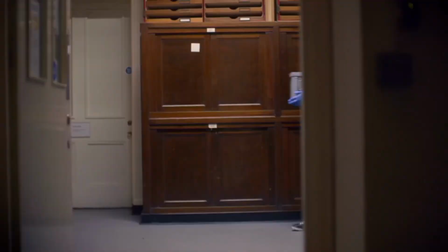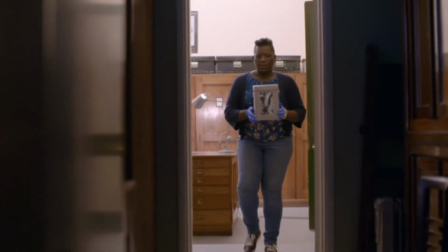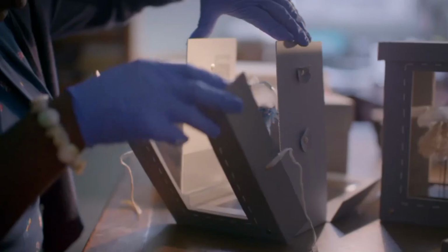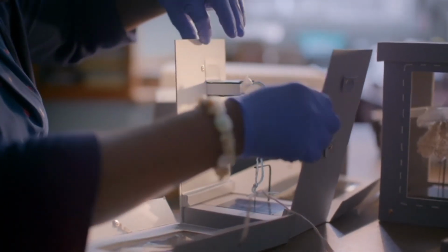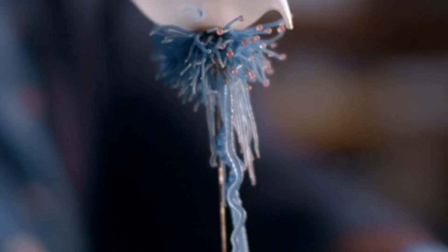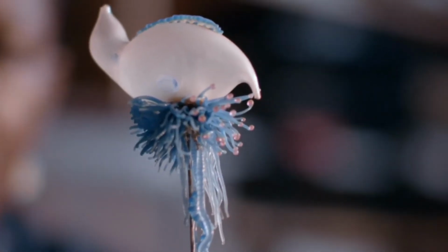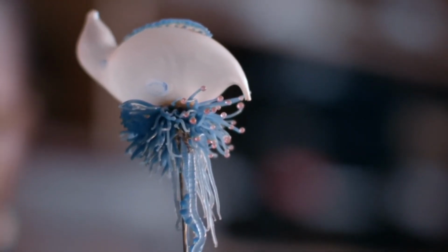In a hidden corner of the museum, marine expert Miranda Lowe is responsible for some of the most delicate items in the entire building. 150-year-old replicas of sea creatures made from paper-thin glass. Every time I handle these, I take a sharp intake of breath. You can see how fragile it is. A glass jellyfish that was actually made in the 1870s.